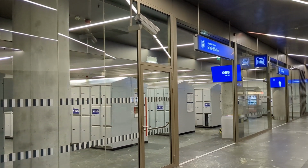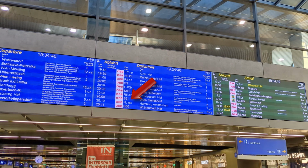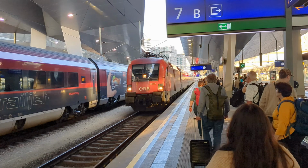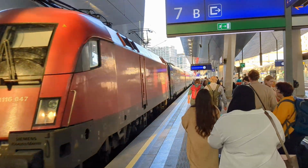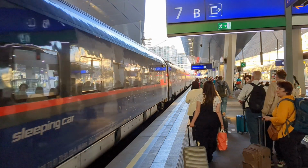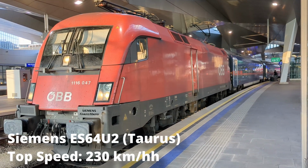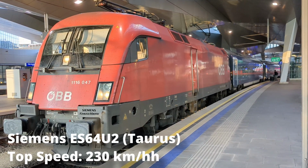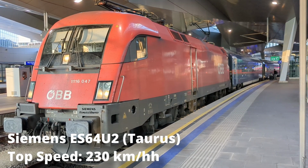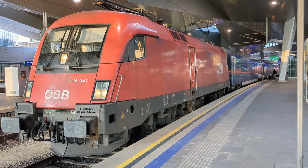But as our train for today is an international train, let's make our way to tracks 3 to 12, which are located above the main floor. Our Nightjet service departs from track 7 today, and as you can see, it is already arriving at the station. Our train is hauled by this ÖBB Taurus locomotive, built by Siemens in 2002 and capable of speeds up to 230 km or 143 miles per hour. But as you'll soon see, this top speed will definitely not be reached tonight.